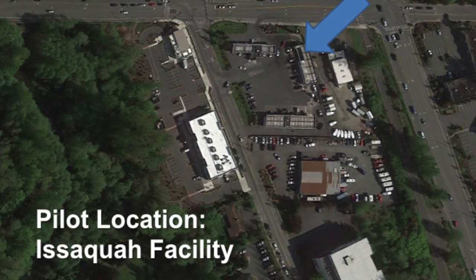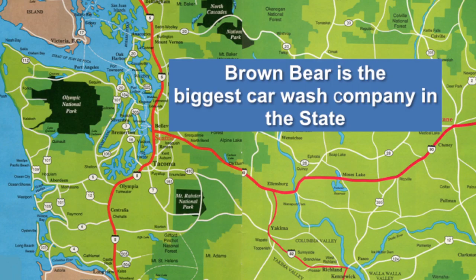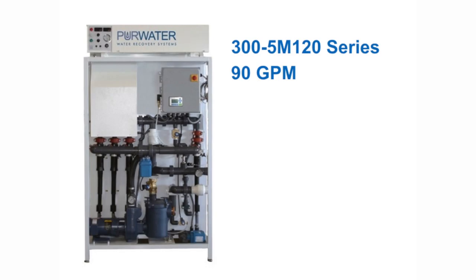It started out in one pilot location in their Issaquah facility, their busiest car wash facility in the Brown Bear Company. Brown Bear is also the biggest car wash company in Washington State, so we can imagine how the start of one project can have a much larger impact. The retrofit cost $27,000. One of the first things it bought was a 305M 120 Series 90 GPM, or simply put, a filter that filters 90 gallons per minute, or 90 GPM.